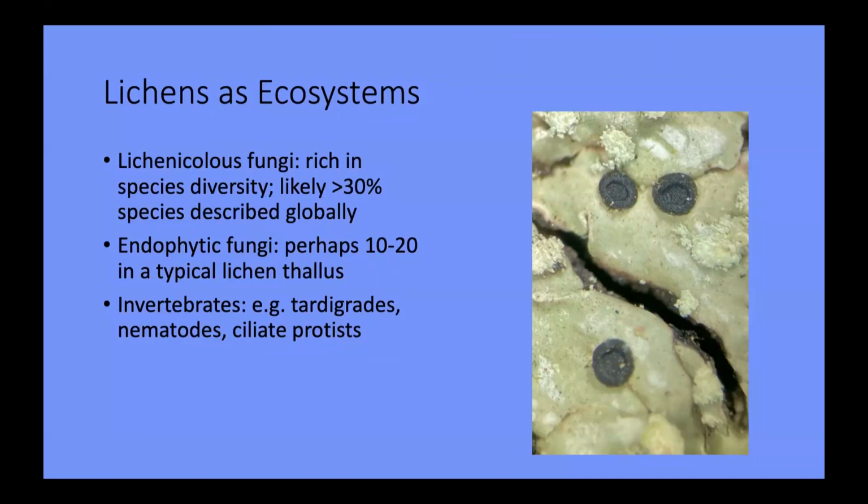And lastly, just like mosses, you can find a lot of invertebrates living on, and not inside, the organisms, but within the webbing of the thallus and the structure. So similar to mosses, you can get these wet and wring them out and find water bears and nematodes and all sorts of ciliate protists and rotifers and things. So they're really a micro ecosystem too, which is something that's not discussed often.